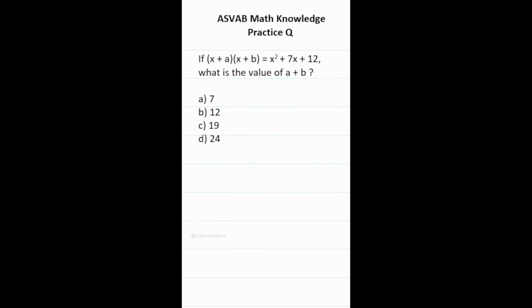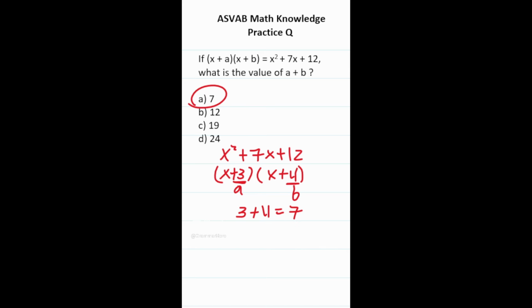This math knowledge practice test question for the ASVAB and PiCAT says this: if x plus a times x plus b equals x squared plus 7x plus 12, what is the value of a plus b? So the easiest way to solve this one is to go ahead and factor x squared plus 7x plus 12. That should be fairly easy to do. It's going to look like this. We're looking for two numbers that multiply to 12 and add to 7. That's going to be plus 3 plus 4. Again, 4 times 3 is 12. 4 plus 3 is 7. So we know this is our A. This is going to be our B. This becomes 3 plus 4 which is 7. So the correct answer to this one is A, 7.